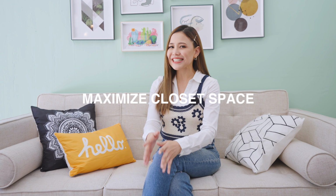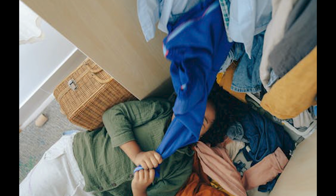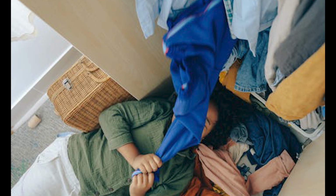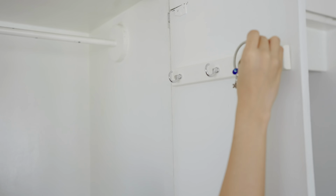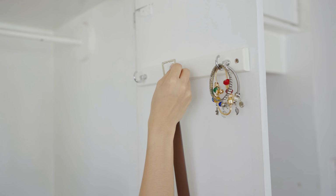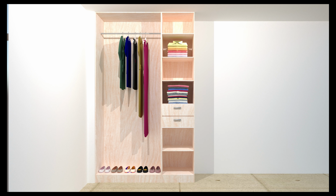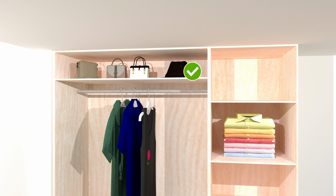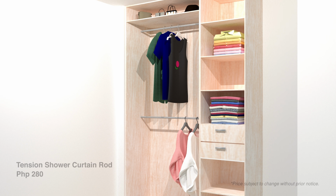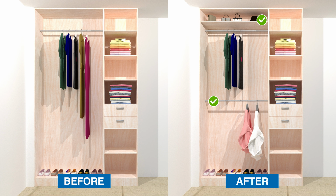Next is to maximize closet space. No matter the height and size of your closet or wardrobe, you'll discover that it can actually give you more space for storage when you just know how to maximize it. You can make use of the doors by adding hooks where you can hang your belts, neckties, and chains. The space above the hanger rod can be topped with a shelf where you can store your bags, purses, and hats. While the space below can be added with another layer of hanger rod, so now you'll get two sections to hang your clothes.